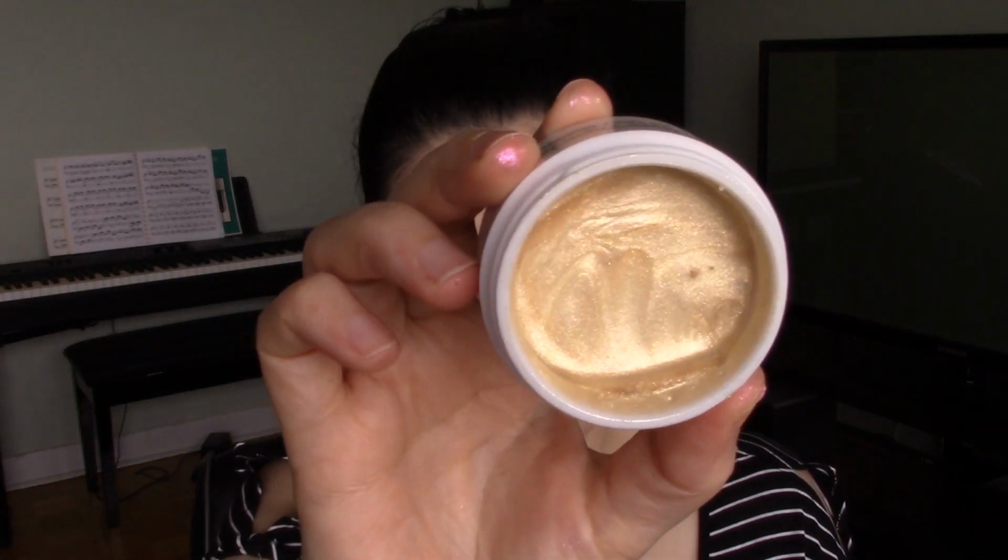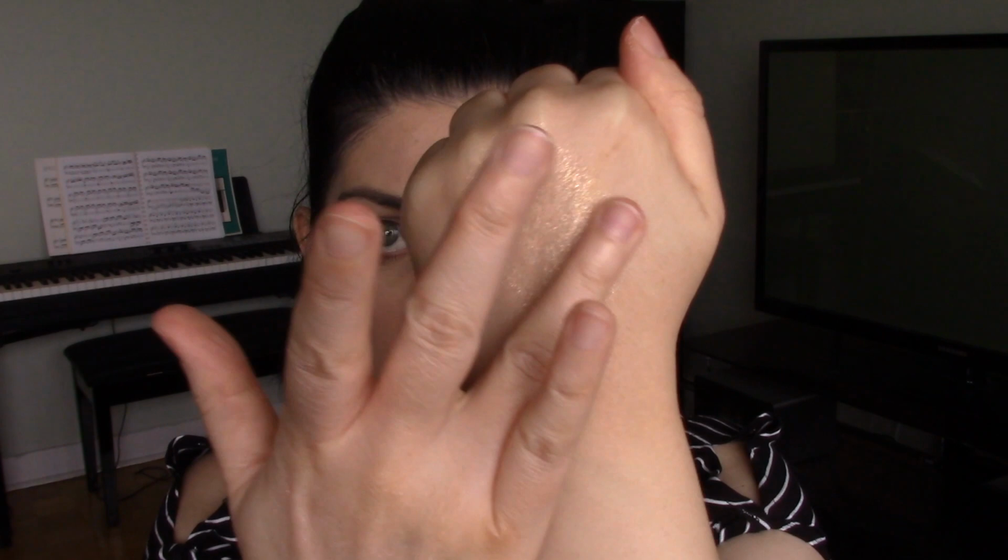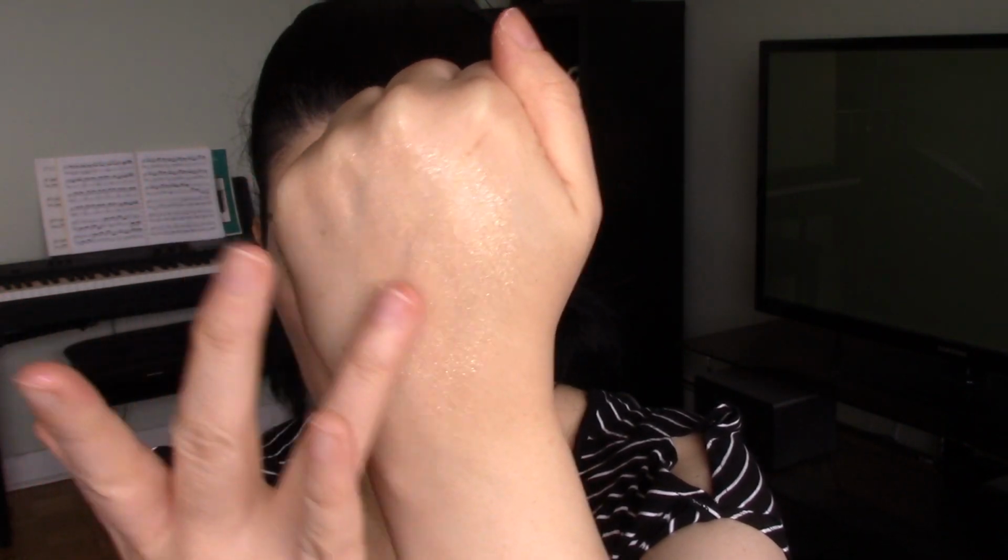And then the other one is this gold color. That much product will cover the back of my entire hand. So this one seems to blend better with my skin tone. The other one, it's a beautiful color, it's very blinding pink. So I do like these, it's just the key to making them work is to start off with a teeny tiny bit and to use a sponge to blend it out. I would not use your fingers to blend these out because once they're on, they are on. They are not going anywhere.